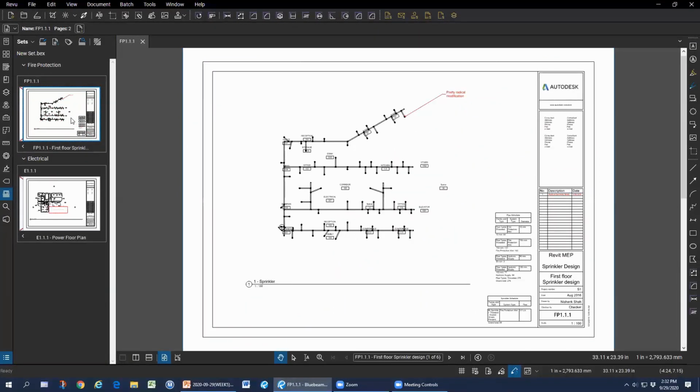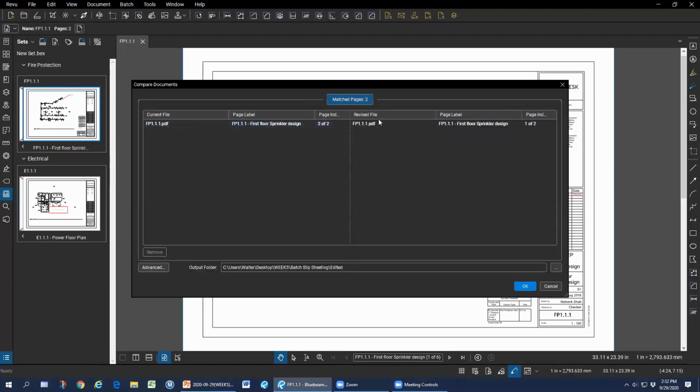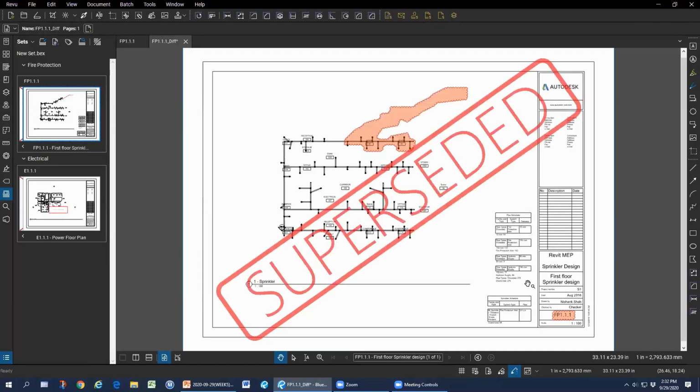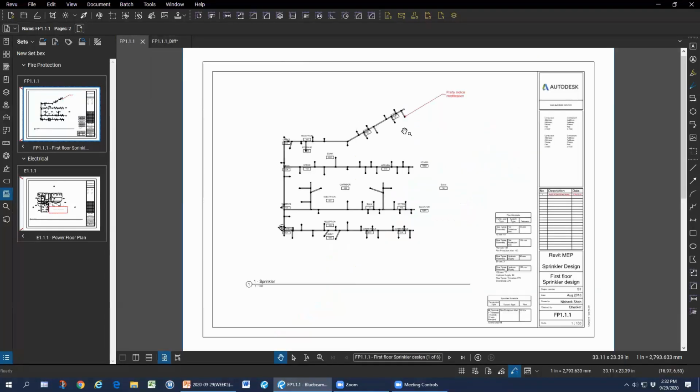One last advantage of this procedure is if you're using sets with batch slip sheeting, you can go to any of these stacks and right-click on it, and there's a button right there to do the standard document compare or document overlay of that particular grouping of stacked revisions. So if I just say compare documents, the first one to the second one, hit go, let's go take a look. And it just does a document compare, which we know creates a cloud indicating what is different between the first version of this file and the most recent version of this file. And obviously here, if I click on it, it is this modification to that portion of the piping.